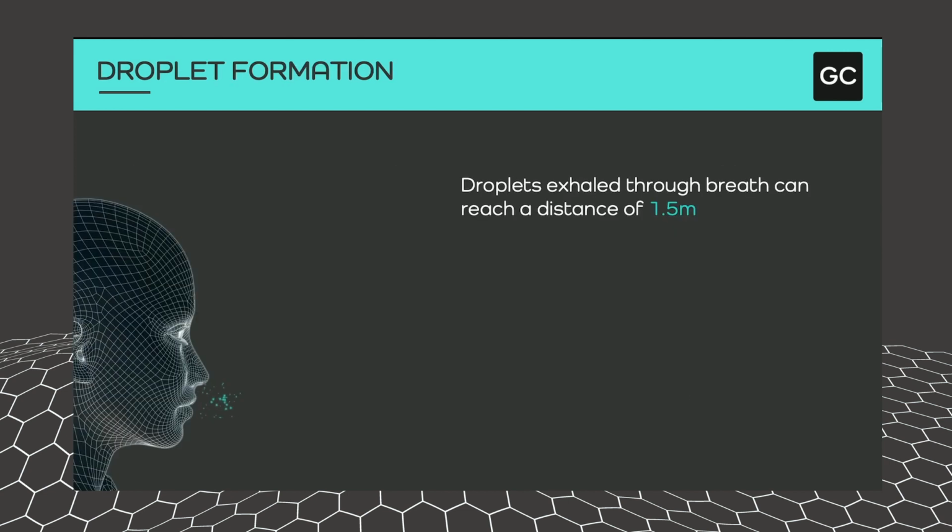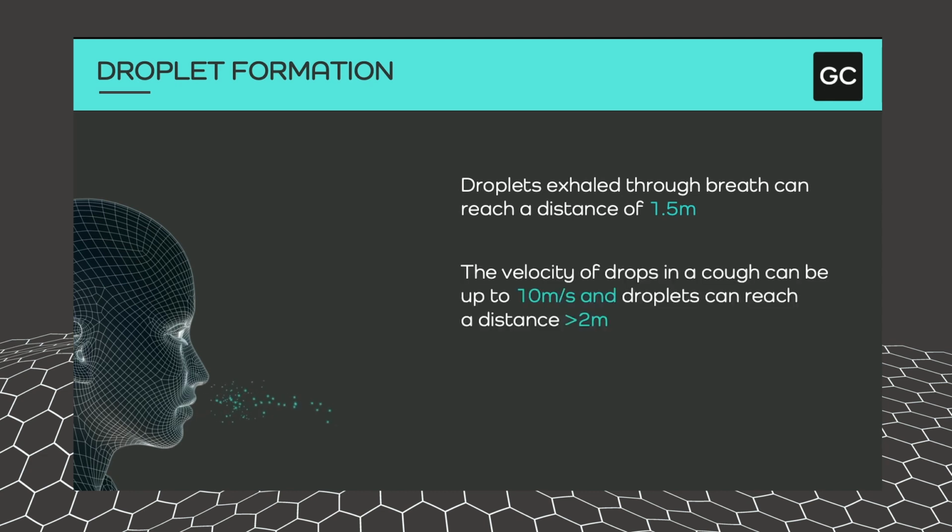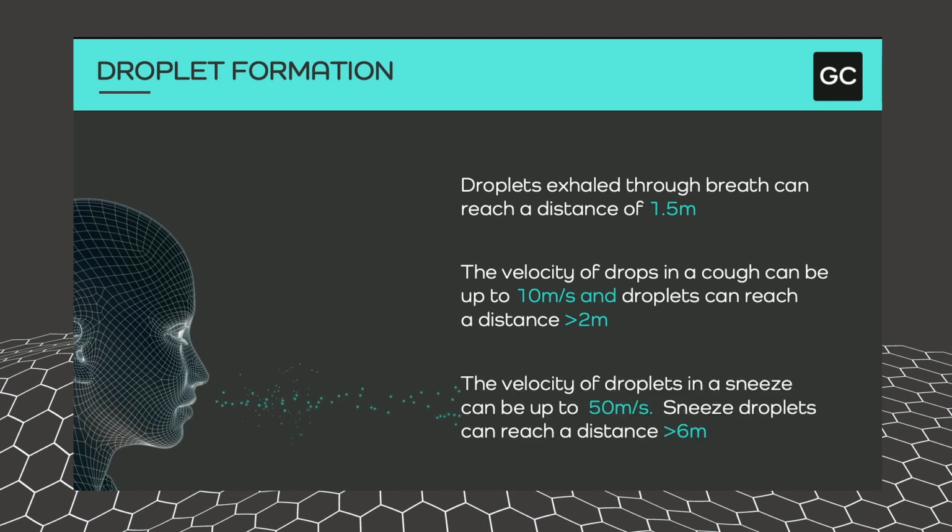Droplets exhaled through breath can reach a distance of 1.5 meters, hence why initial social distancing strategies were set at 2 meters. When we look at a person coughing, the velocity of drops can be up to 10 meters per second, and droplets can reach a distance greater than 2 meters. However, when we look at sneezing, the velocity of droplets can be up to 50 meters per second, with droplets reaching a distance in excess of 6 meters.